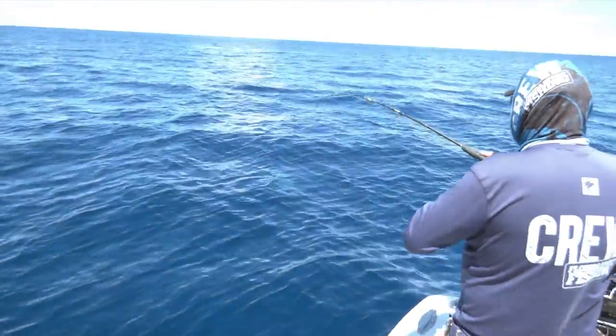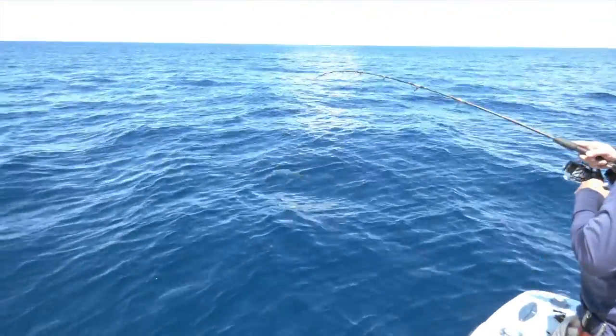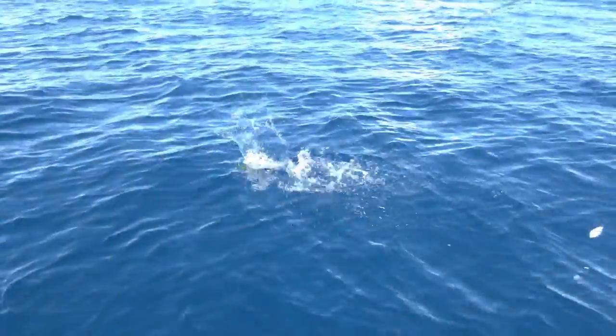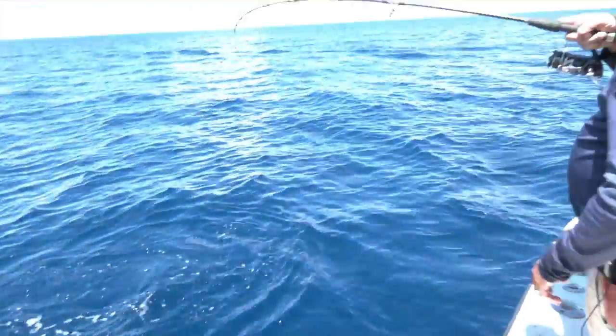All right, keep them in the water. I'm going to try and hook up on another bait rod here. Look at the colors on that thing. Crazy, just gorgeous. Look at it. Oh, they're right behind the boat here.